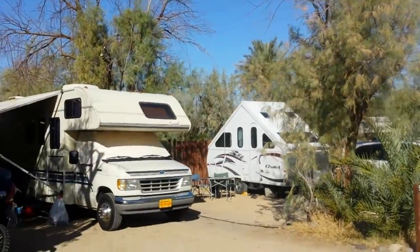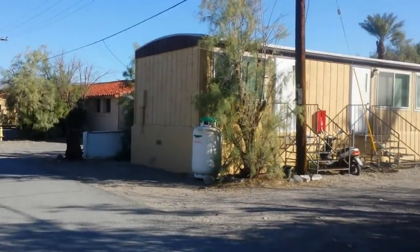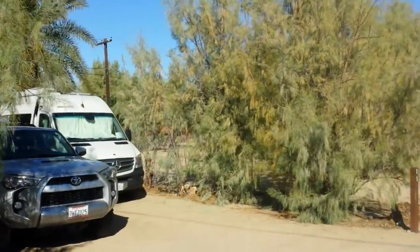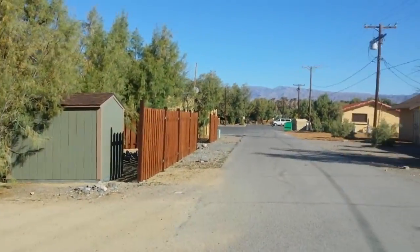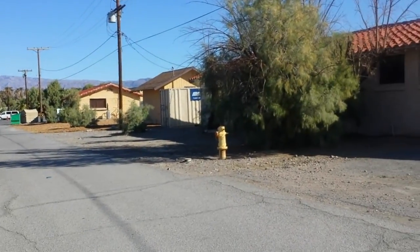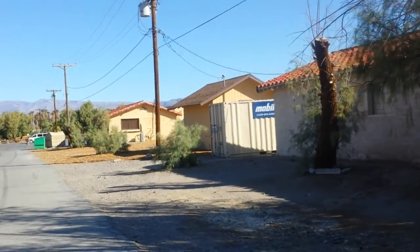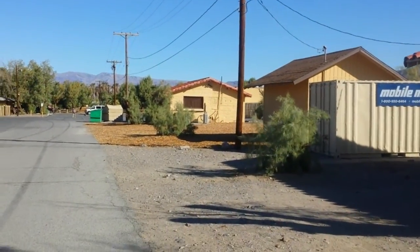More RVs. These are little. I think they rent them out or something. But these are the spaces, basically. And over here is the bathroom, in case you want to use the public bathroom. So stay tuned for more.